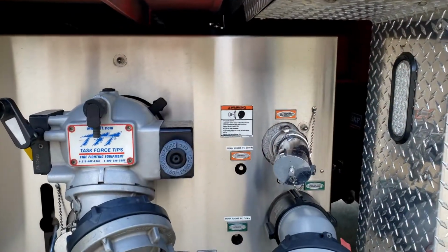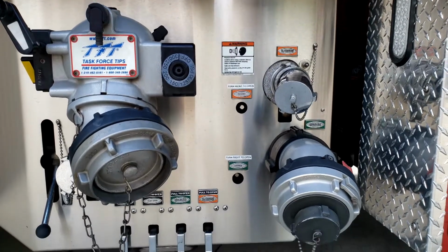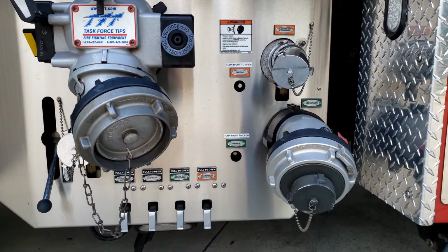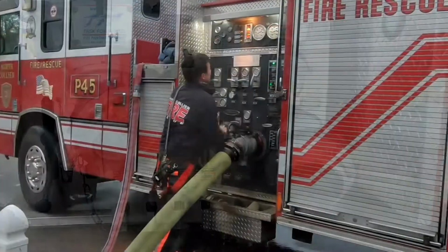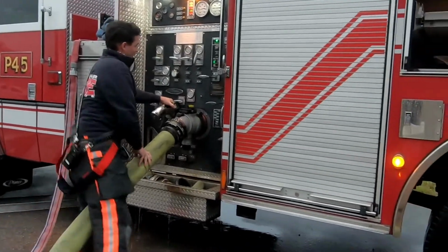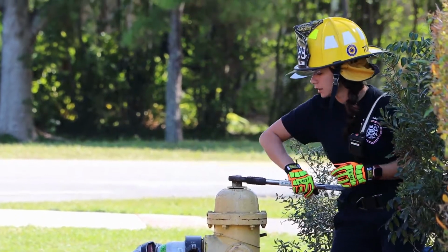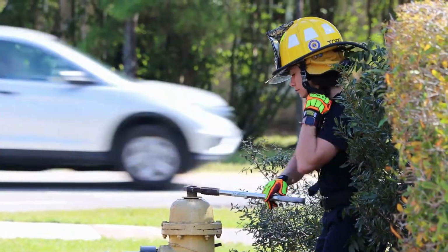Boys and girls, here are the last things Tank and I wanted to show you on the fire truck today, and that is the fire hose connectors. These are what hook up or connect our fire hose to the fire truck, and then we connect the other end of the fire hose to the fire hydrant to make sure we always have enough water to put the fire out.